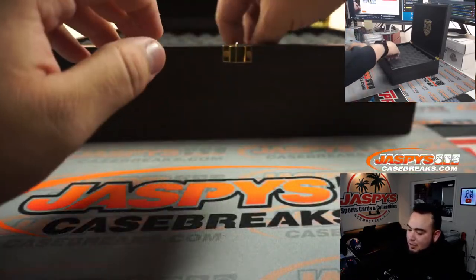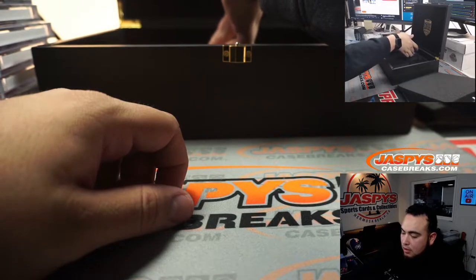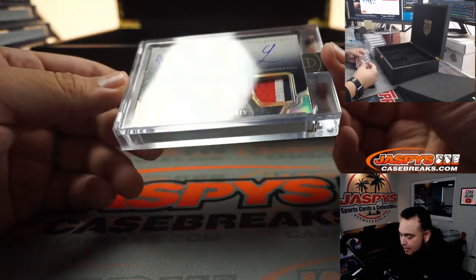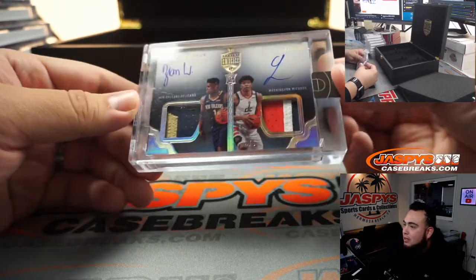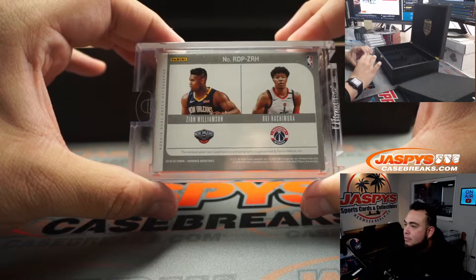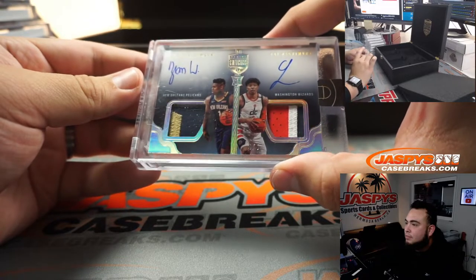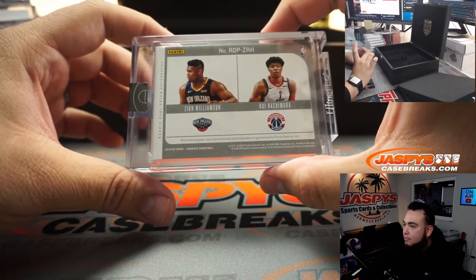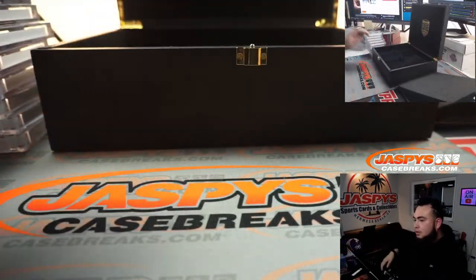And last but not least, guys, top left corner, we have a dual patch auto. And it's a 4 out of 5, Zion Williamson and Rui Hachimura. 4 out of 5. Dual patch autographs, rookies of 2019-20. That is a nice one. Four out of five. There you go. Alrighty, guys. Well, nothing left here. Let's put this all back together really quick.